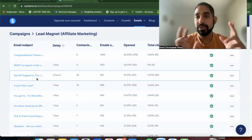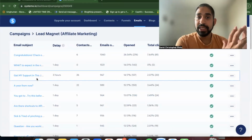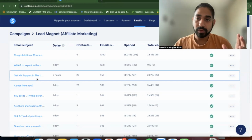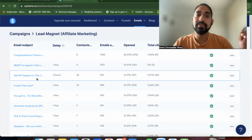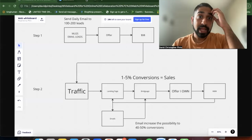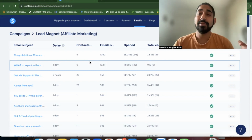So there are 2 steps here. This is a one-time email marketing setup where you have a lead that comes to your landing page, goes through the whole sales process, but also gets onto this campaign, which then redirects them back to the entire sales process. And this form of email marketing is interesting, but also a little bit tricky sometimes.